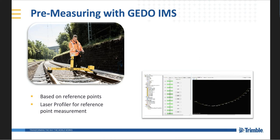Now, on certain sites there could be line of sight issues. There could be a lot of personnel on site, people installing overhead lines, installing switches, adjustments and whatnot. But what we're able to do here is also pre-measure with a single trolley, using the inertial unit that we spoke of earlier. In a similar way, we shoot to reference points loaded up into the data collector, coupled with the alignment as well. We're then able to process this and proceed in exactly the same way to produce tamping files.